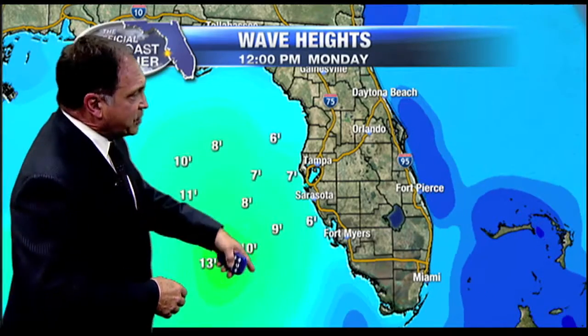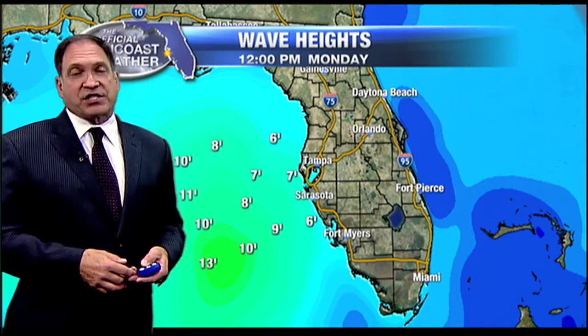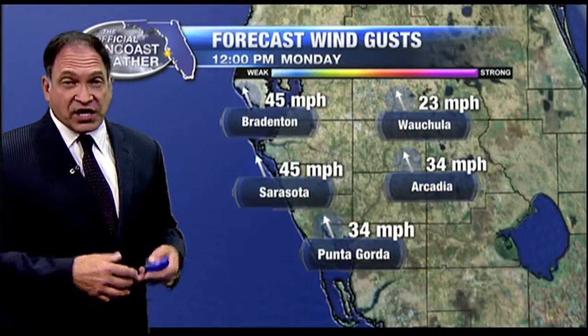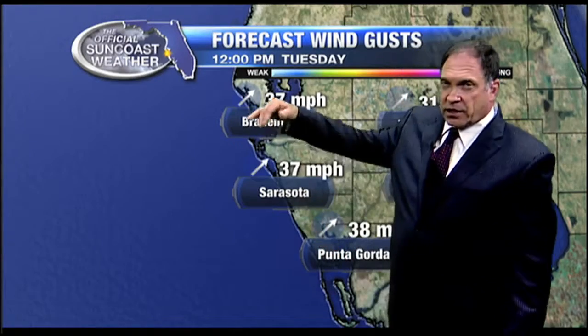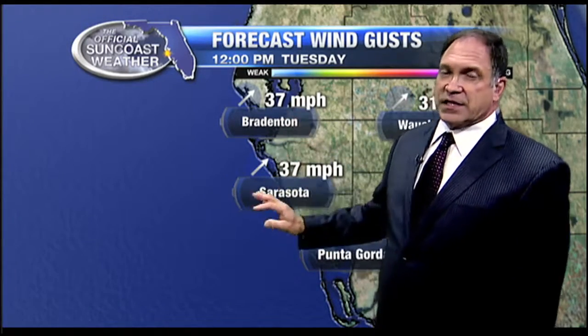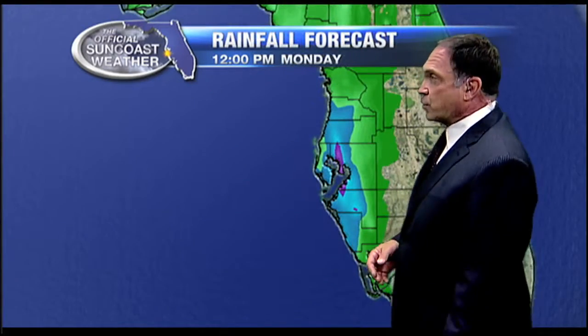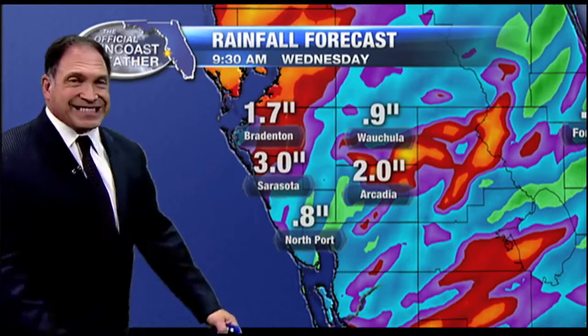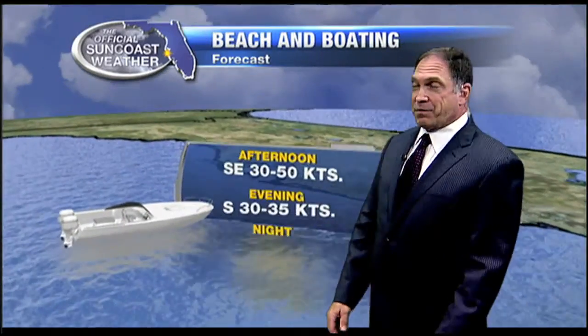So we look at some of these wave heights, and you see some of the wave heights are significant, and our tide gauges right now are still running around 1.5 feet above predicted normal values for this time of year. And you can see these wind gusts coming in excess of 40 miles an hour with sustained winds in Manatee County along the northern Gulf Coast at between 30 and 40, plus wind gusts up to 50. You could definitely see some slosh over on some of the roadways there. Otherwise, I think most of us will stay below tropical storm force winds across the region. Rainfall accumulations, as I mentioned, a real issue. We've got some 3, maybe 4 inch rainfall still to deal with before everything starts settling down. So if you can stay indoors this afternoon, why not? It would be a really good idea.